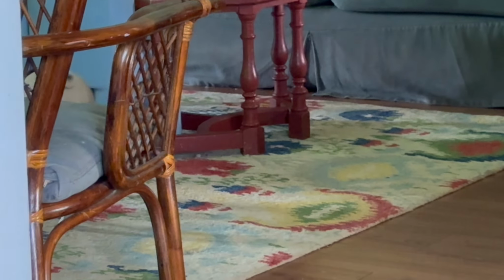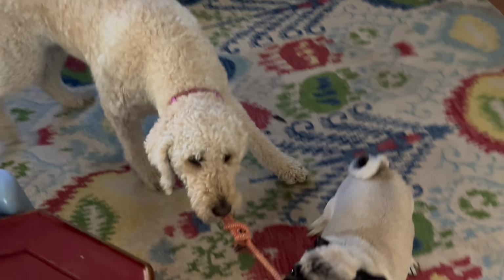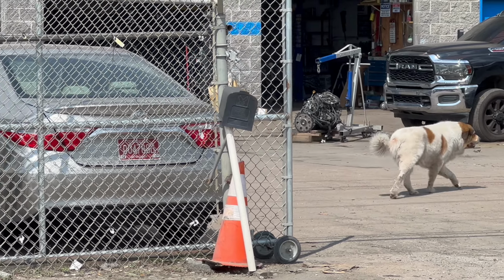And the menu would be the same. Okay, this is in the light. These are the eyeballies.